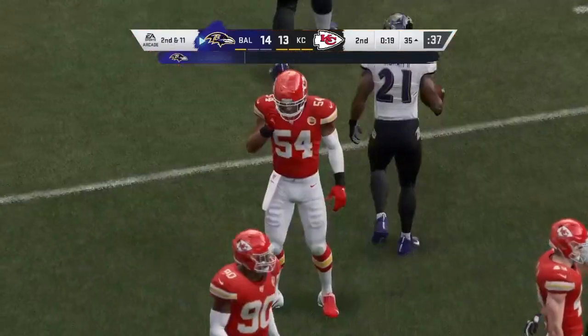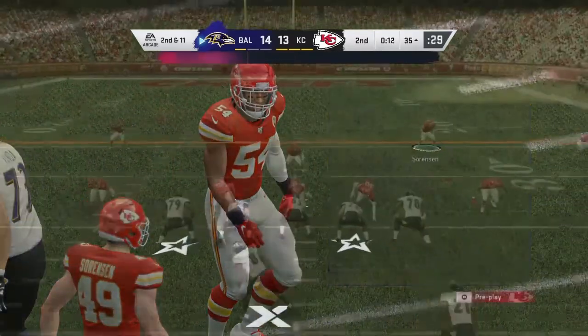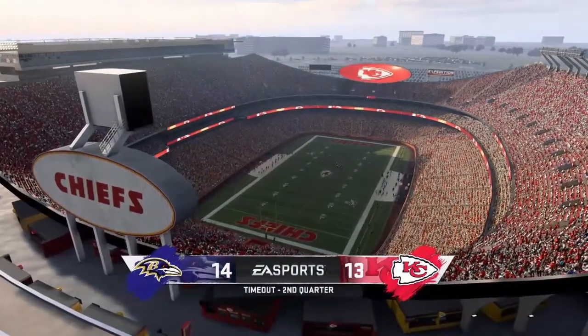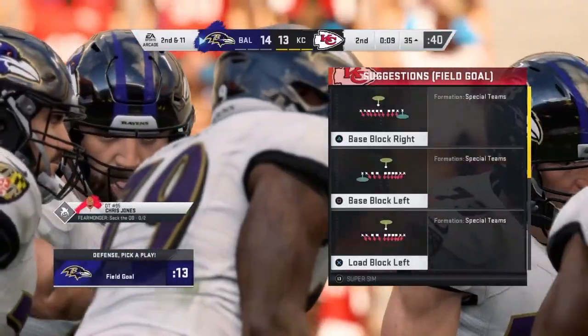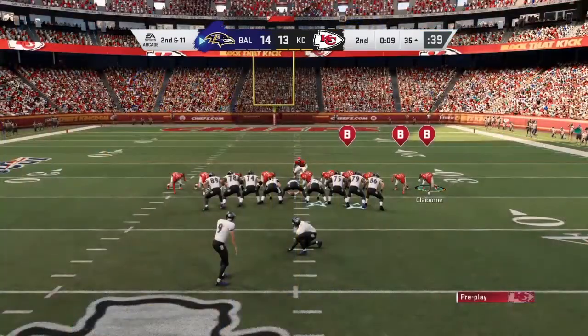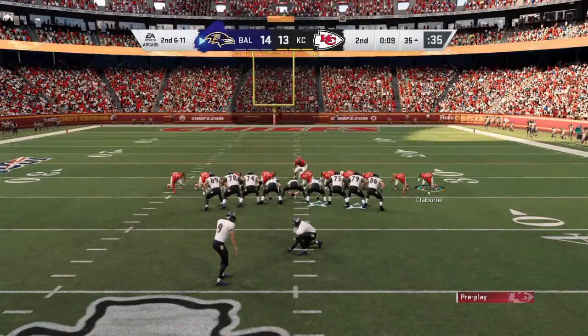And that play is blown up. Losing yardage back at the 35. Now a signal and a timeout call as it comes with 9 seconds to go in this first half of play. So on second down, the field goal unit is on here as they try to get three before half.